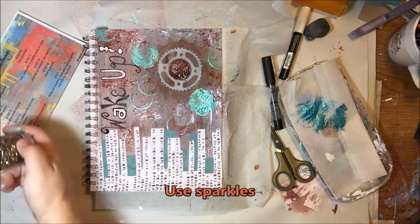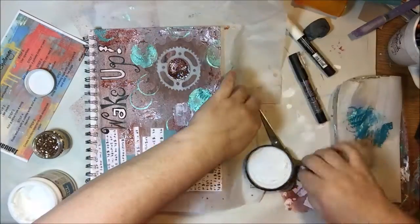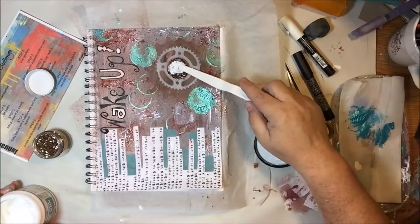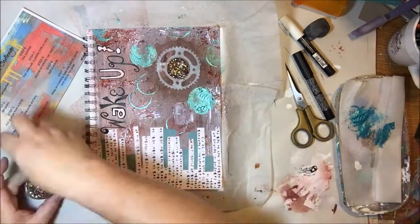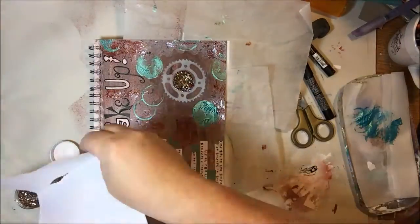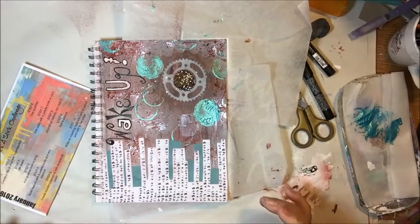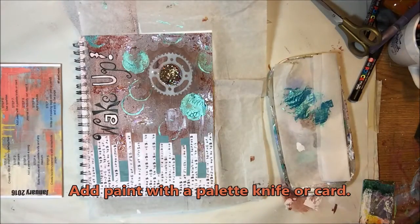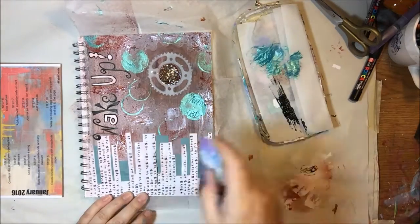Okay, the next one is use sparkles. I've already got some sparkly stuff on there with the gel stuff, but I needed more sparkles. So this is glass glitter from Prima Art Basics. And I'm just using some soft gloss gel. I finally got smart and realized I needed gloss gel. And I'm just putting it right there in the middle of my gear sunshine, and then tapping off the excess. I believe this color is called bronze, but I'm not 100% sure. But I like coppery bronzy colors, I think because I live in the southwest of the United States, so I tend to see those kinds of rusty coppery colors everywhere in my environment.